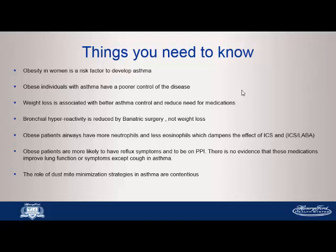But when you look at the bronchial hyperreactivity part of their asthma, it's not changed by weight loss. Only bariatric surgery changes that. But the control and need for medication does correlate with weight loss. Obese patients also, you have to understand why they do have poor control of their asthma. Because their airways do not have as much eosinophil as other asthma patients. And if you're giving them inhaled corticosteroids, medications that are targeted to find this eosinophil and work in them, they don't have enough of them. Obviously, they are not going to respond.